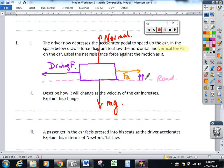It's an equal and opposite reaction force according to Newton's third law. Okay? They have to be equal. If weight force, the mg, was any bigger than normal force, the car would sink into the road. And if normal force was bigger than weight, it would rise into the air like a balloon. So they're the four forces. Just make sure that we are putting them in, that these two forces are equal.